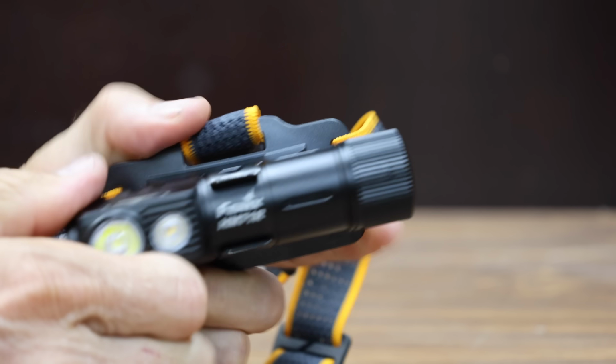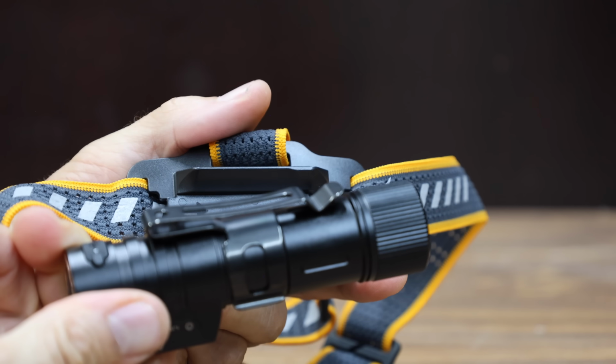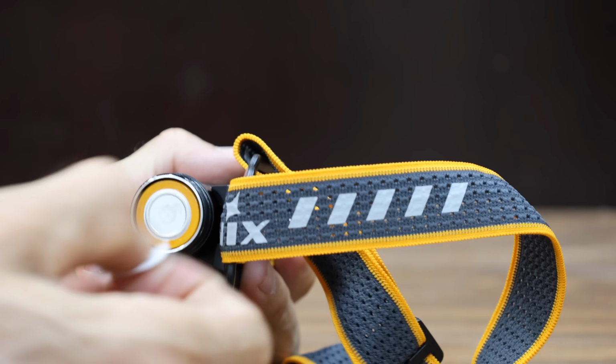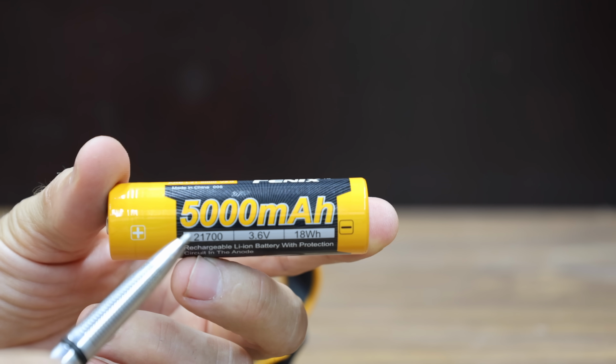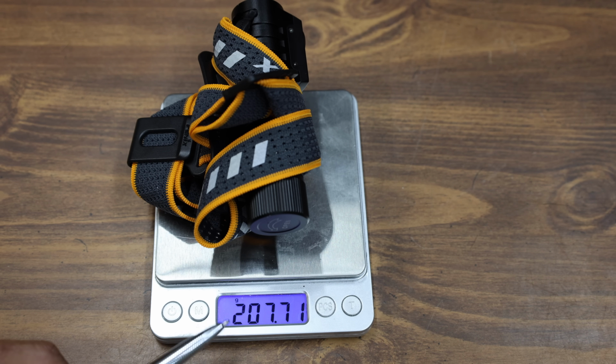They claim it takes 4 hours to fully charge and can run for 48 hours on low mode. Rated IP68 waterproof. It has a 21700 battery rated for 5000 milliamp hours. And the Fenix is made in China, and it's 207.71 grams. And the Fenix has a very powerful focus beam and a pretty powerful broad beam as well.